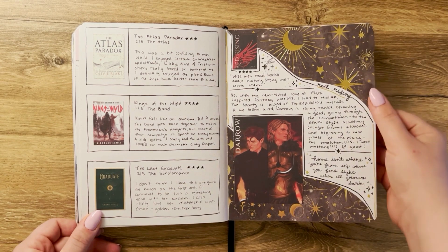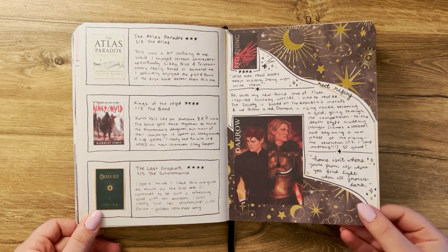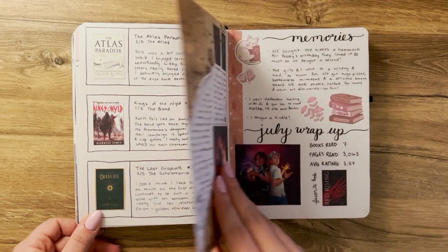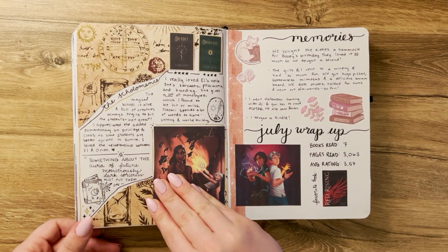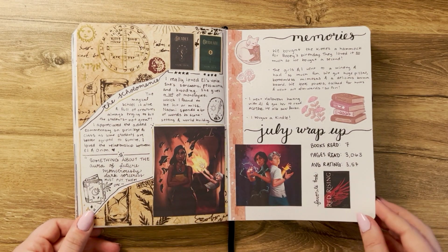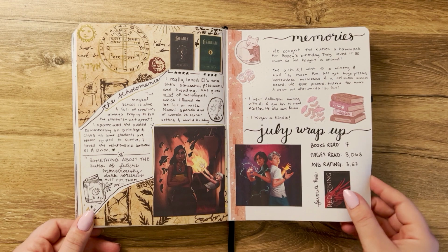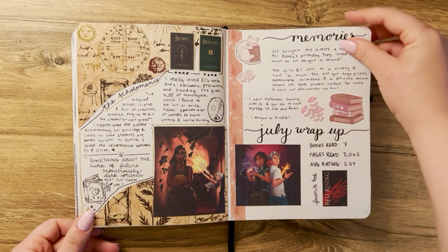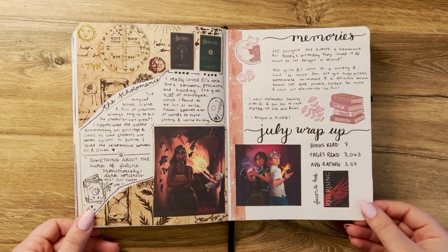And then I just did a one-pager for Red Rising, as well as the Scholomance, and I still need to read the third book in this trilogy, which I do hope to get to pretty soon. And again, I just have my monthly wrap-up and my monthly memories.